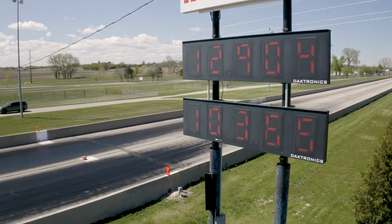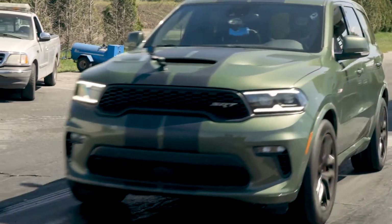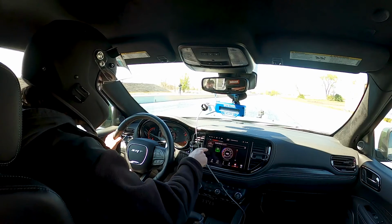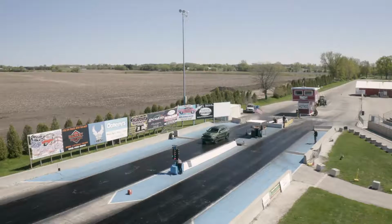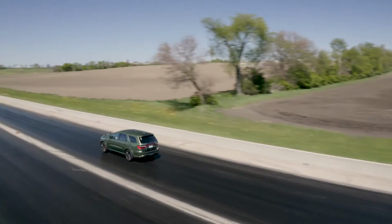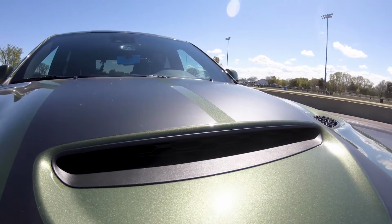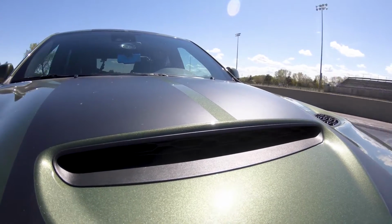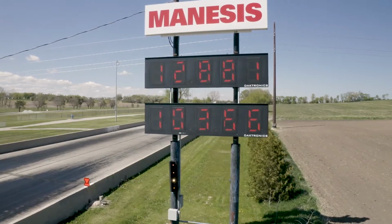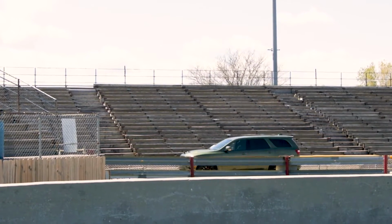So this time, not gonna use launch control. I'm just gonna two-foot it, see how high I can foot brake it before something happens. Launch control canceled. Oh, that's a 12.8. Cool. Yeah, we're good. Going back to the pits with this.